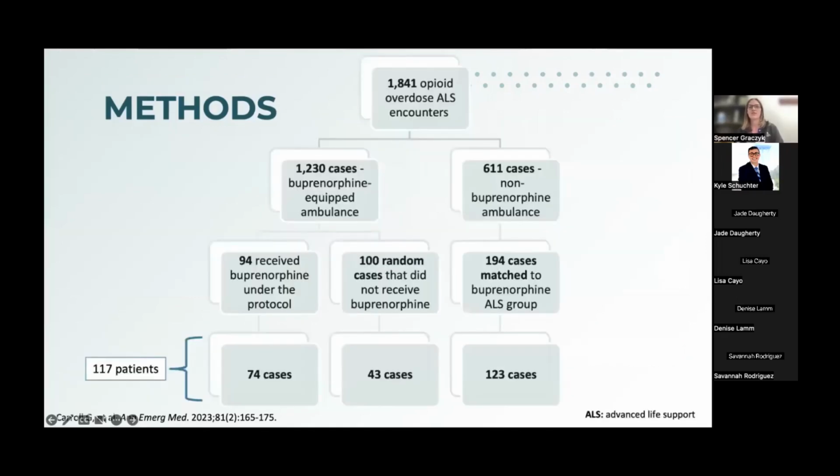This is a breakdown chart of how they were able to select their patients. I want to break it down because it helps clarify where they got each of their patient population groups from. They took 1,800 ALS encounters, any type of opioid overdose that required naloxone reversal. They then split that down into whether that was a buprenorphine-equipped ambulance, like the ones that were extensively trained, versus the non-buprenorphine ambulances.